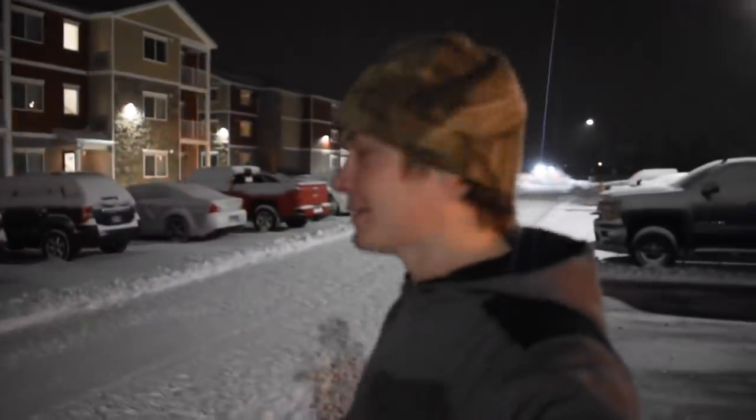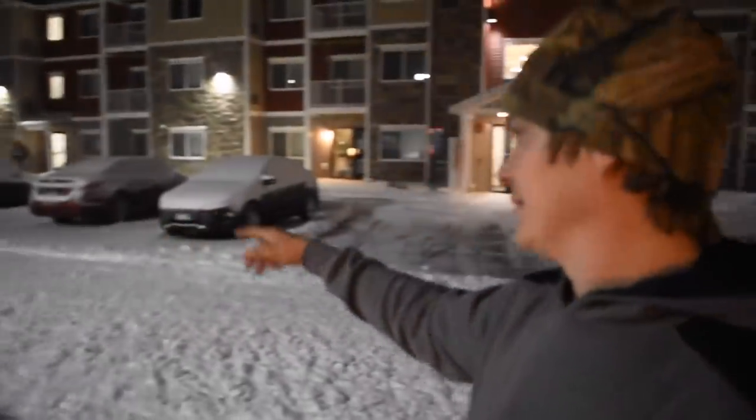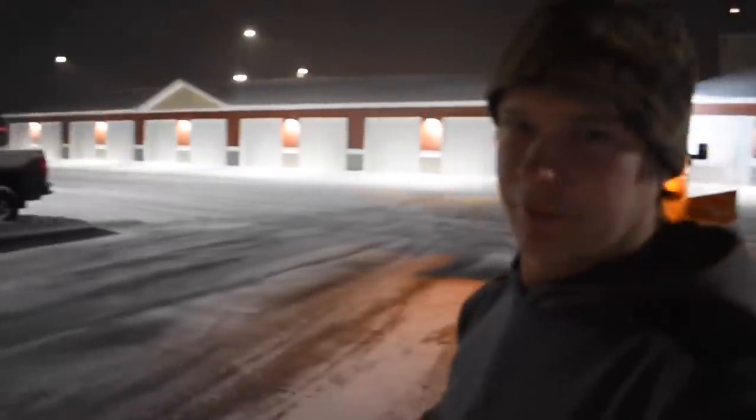As you can see here, he's leaving a little bit, probably a couple inches. There's a huge row in here. I pushed all the snow from all these parking spots in, so now he's got it bulked to the end. Make a few more trips and get her scraped down.